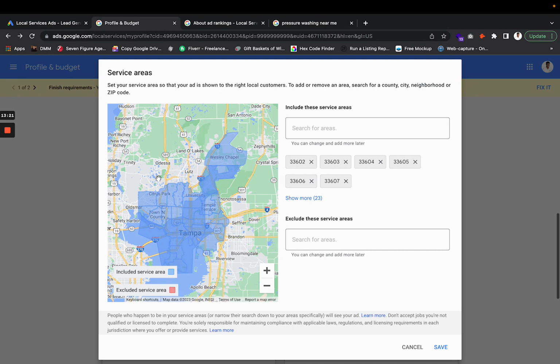And they cherry pick. If you see that your ads aren't performing as well as they could, go ahead and widen your radius. Don't exclude so many areas and widen your radius, right? Go ahead and widen your radius, because I see guys try to cherry pick this. And when you try to cherry pick your location targeting, it doesn't end up working well with local service ads.